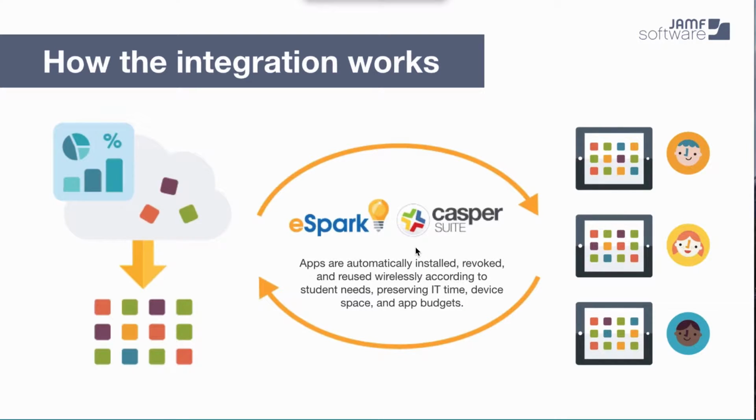And I think most importantly, we're doing it in a way that doesn't require technology departments and technology teams to do any extra work to their day-to-day process. So this is happening, like I said, silently in the back end and requires no manual intervention.